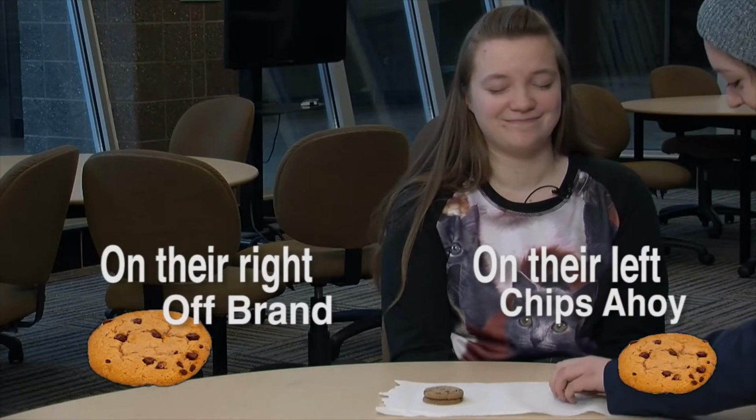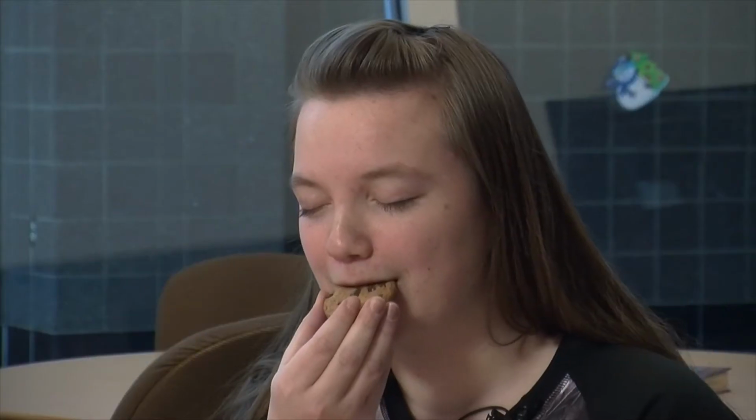Now we join Alexis Saunders as she gives us an idea of how good students' taste really is by subjecting them to a blind taste test. Let's take a look. We have 5 different senses. What happens if you take one away? We brought in 3 groups of students to see if they could taste the difference. Our first items were off-brand and generic Chips Ahoy cookies.